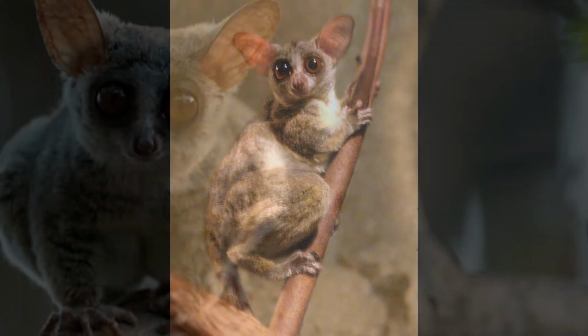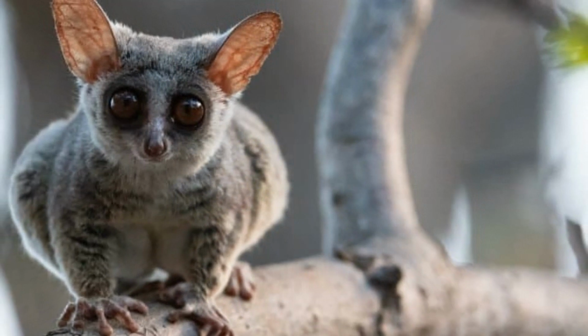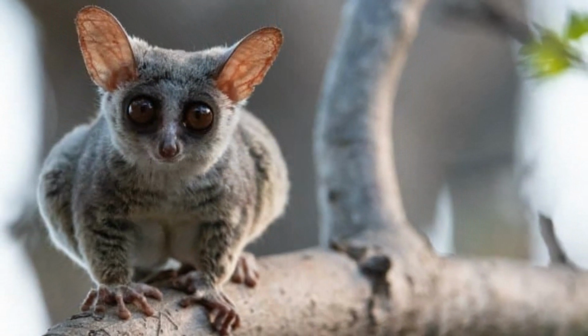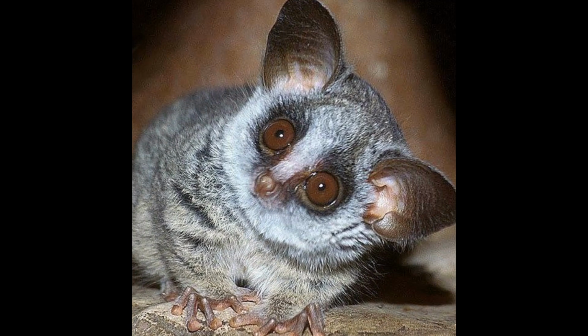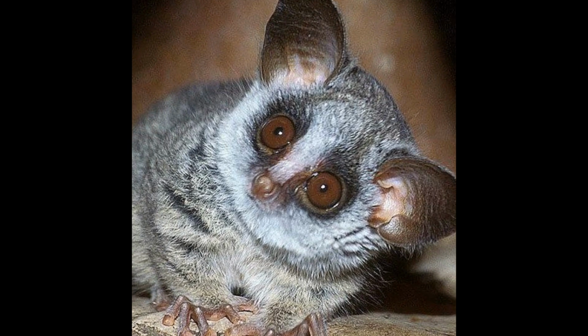Rondo Dwarf Galagos are insectivorous, meaning a significant portion of their diet consists of insects. They feed on a wide variety of insects, including beetles, ants, moths, grasshoppers, and other small arthropods. They are skilled hunters and use their keen eyesight, agility, and sharp teeth to catch and consume insects.